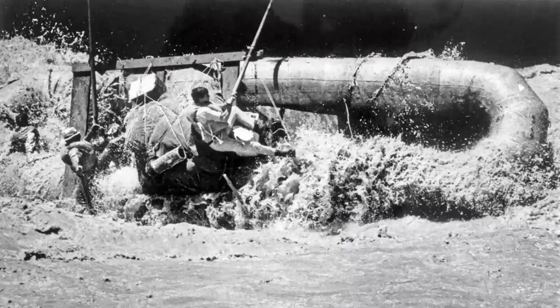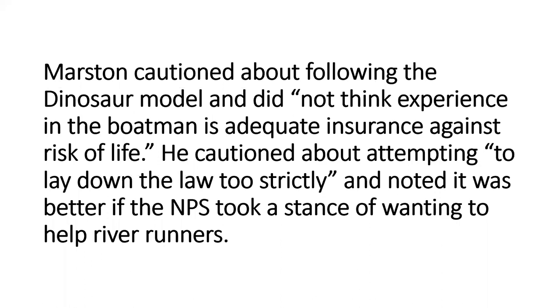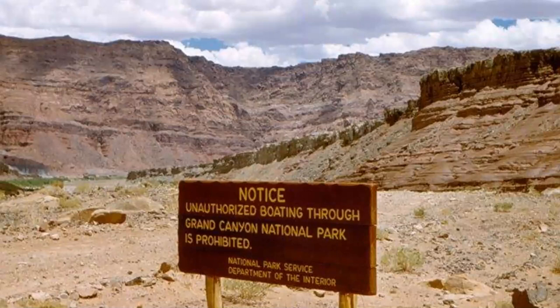Now, there was one guy that was trying to approach this with some sort of science, and he was looking at all the injuries that were being reported on the river. His name was Otis Reed Marston, that river historian guy that got the river opened back up again. And Marston wrote the Park Service cautioning about following the Dinosaur model because he didn't see the injury data supporting experience in the boatman as adequate insurance against risk of life. He cautioned about attempting to lay down the law too strictly. And Marston was really sure that the NPS should take a stance of wanting to help river runners. Sadly, the Park Service didn't take his advice to heart. They continued in their status quo.